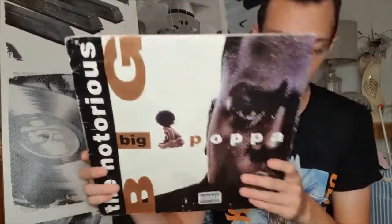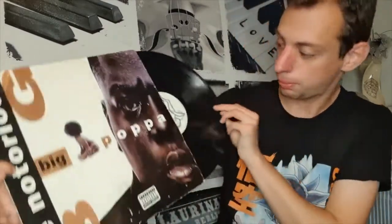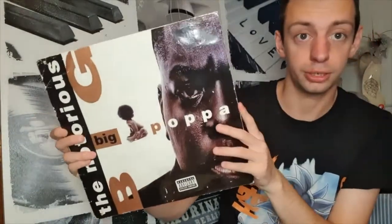Notorious B.I.G., Big Poppa, my favourite Biggie song, had to get it when it came through. Has Warning on the flip side, which is really good. This isn't in the best shape, unfortunately. It will need an upgrade at some point, but for now it's alright for a placeholder.